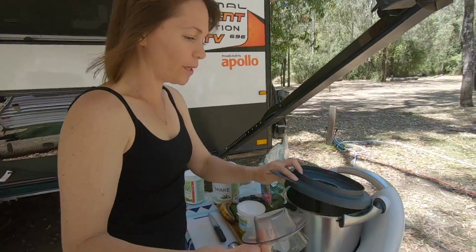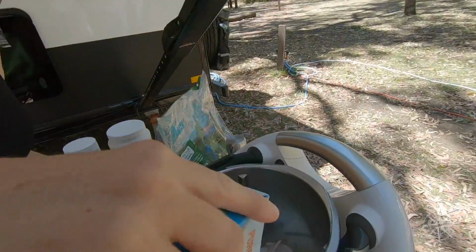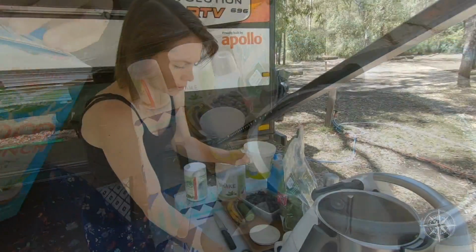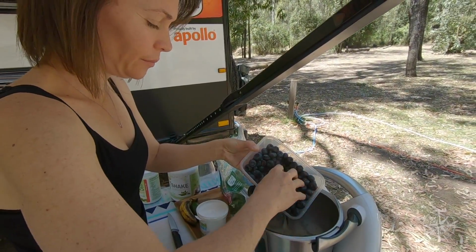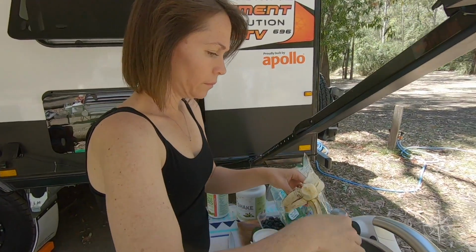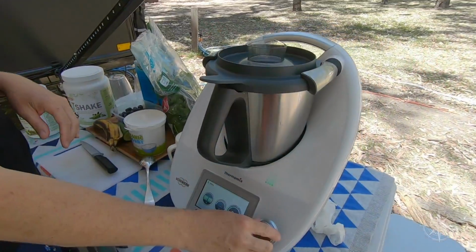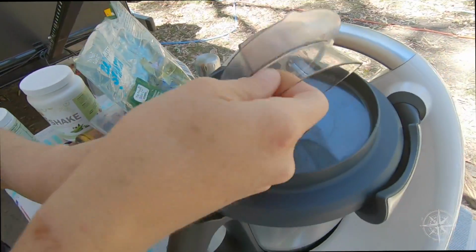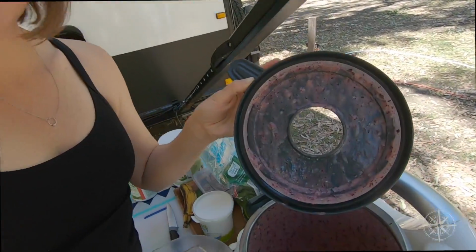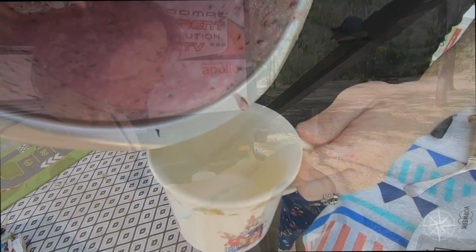Let's go. So for Jasper, we're going to do a blueberry smoothie. We're going to put a little bit of coconut milk in, just a little bit. Natural yogurt. Amazing blueberries. And some banana. All right. Oh, look at that. Looks amazing. Let's give it a taste test.